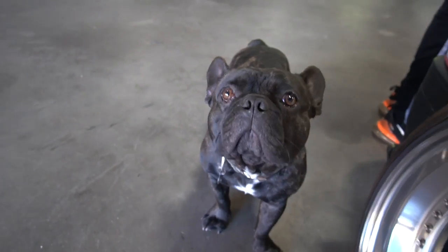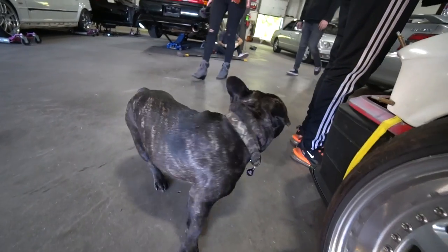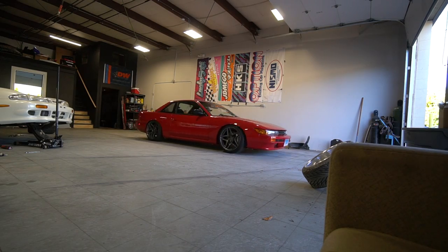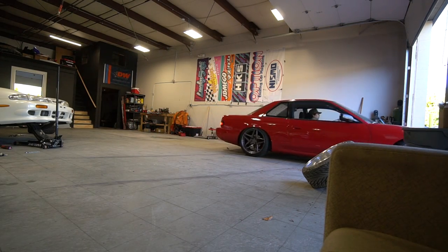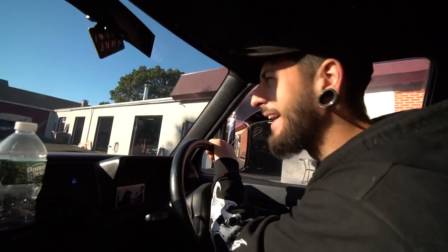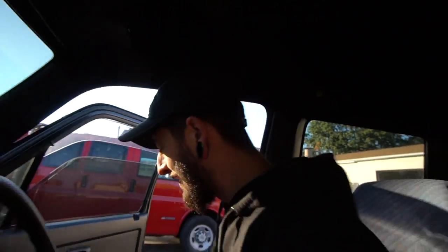Loopy. What's up, buddy? My favorite blue one. Today is the day. Pulled up to Anthony's. Today my S13 will officially, once and for all, have fresh paint. Big hype. You guys don't understand. So let's go check out what Anthony's doing, and this is exciting.